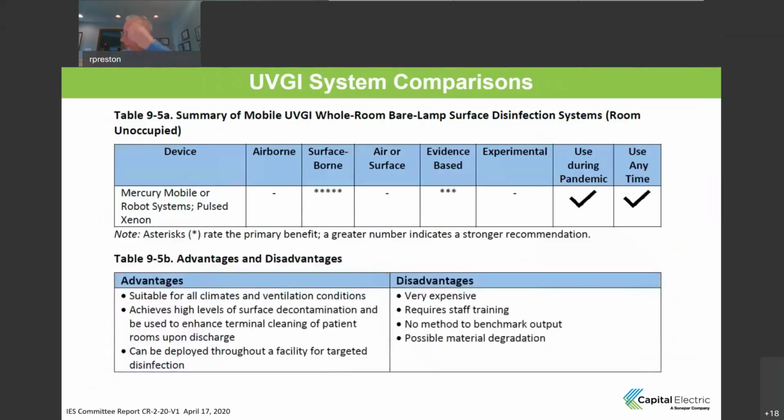So here are a couple of comparisons. This came out of an Illuminating Engineering Society committee report that was released just about two to three weeks ago. It's a great report, in a question and answer format. At the end of this presentation, I will have a link for you if you want to check it out. It's a free report. You can download it. It has a lot of information. I pulled some information from that report because it was so well done.